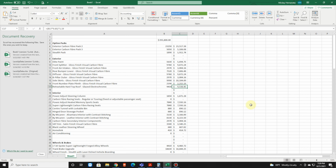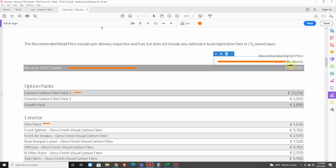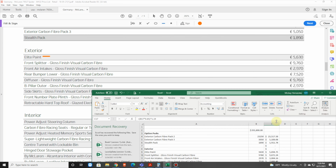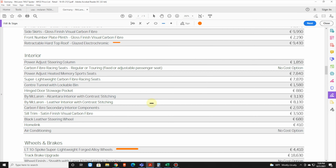And obviously that's taking into account the import duty that McLaren adds on and removing all this German tax that they add. So you can see that the Germans add this 19% MWST tax, which is a VAT tax. We don't have that. So I removed that from this pricing here to get an estimate as to what this car and what the options will cost in the US. But anyways, let's keep talking about these differences. Basically, everything here is the same as the coupe.